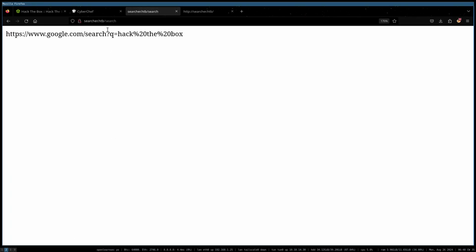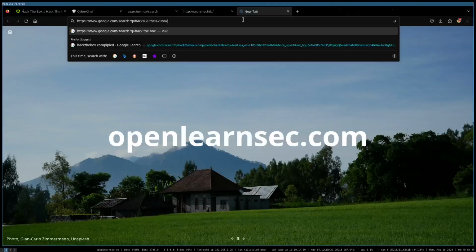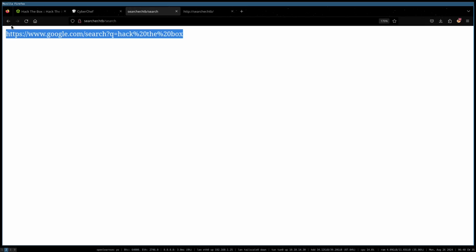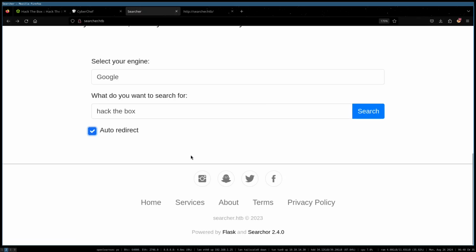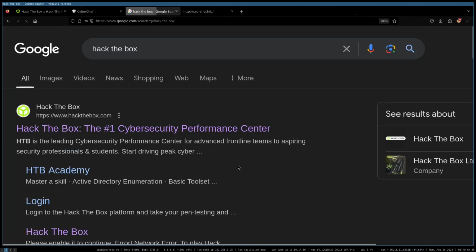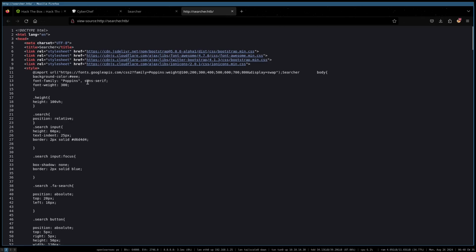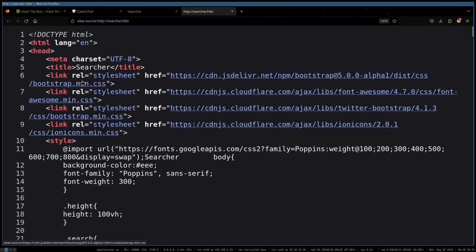So if we hit search, we get a post. I assume it's a form post, and then we get this URL back, which is a Google URL that points to HackTheBox, as we expect. And if we do auto redirect, okay, same thing, except it'll automatically redirect us. Very cool.